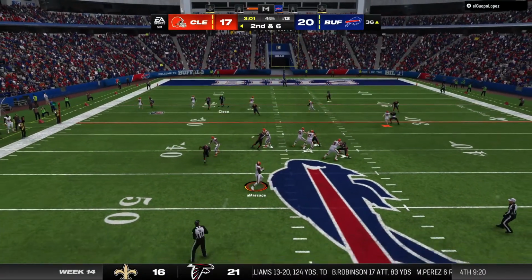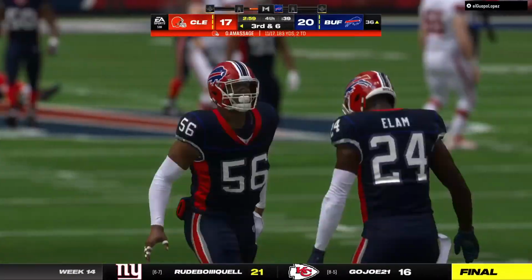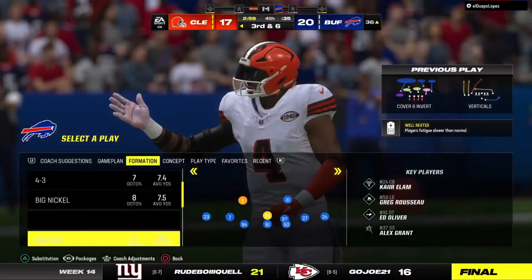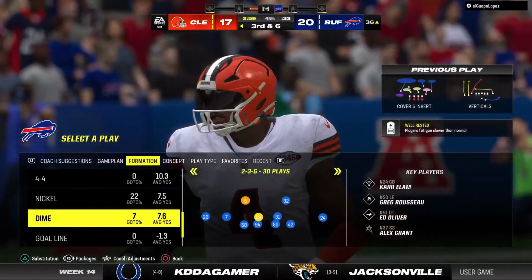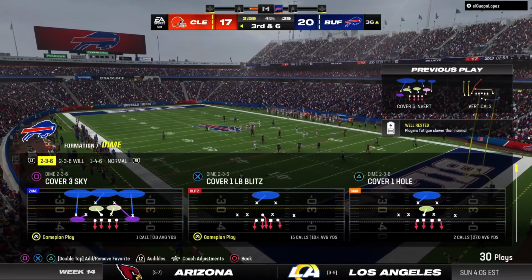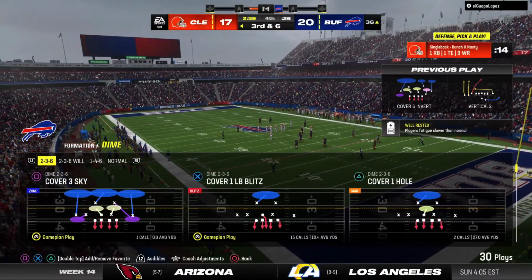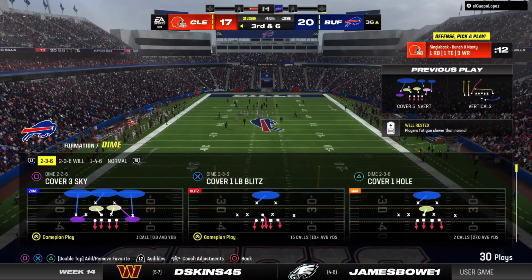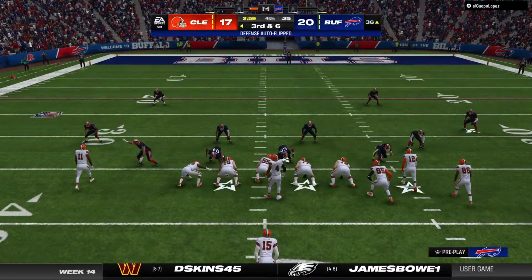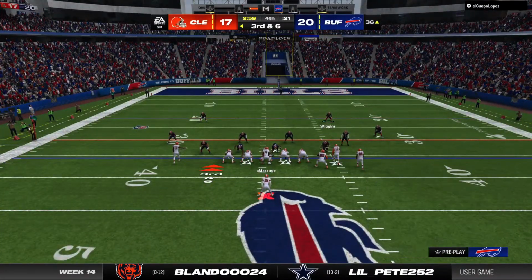2nd and 6. And that'll fall incomplete. He was hit just as he let that go. And now it's 3rd down. His back has been a dependable safety valve all game, so he went back to him when his first read was covered. Just unable to connect, so the play results in no gain. If they get nothing else here on 3rd down, it'd be a 53-yard attempt from this spot.